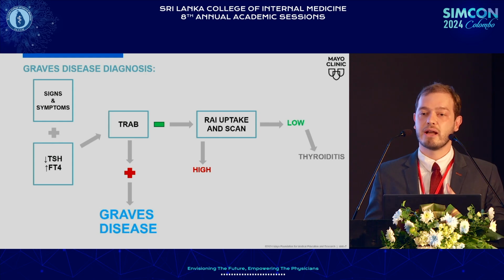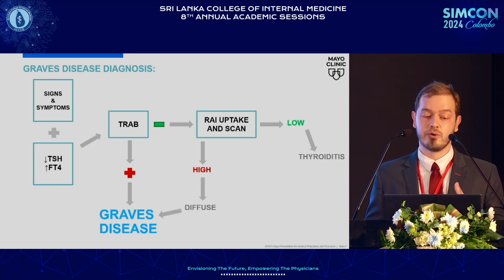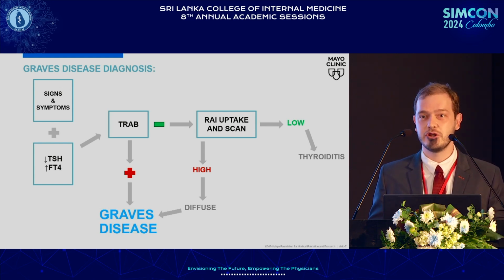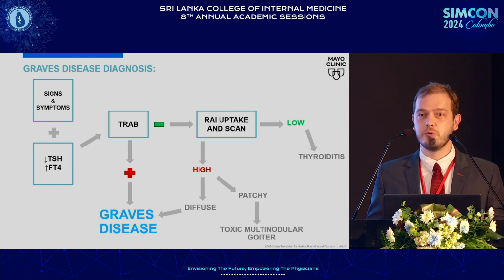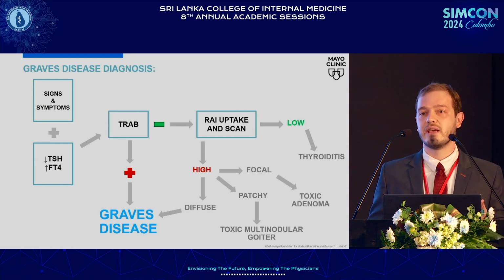Now, if the radioactive iodine uptake and scan is high, it means that there is active production. If it's diffuse, then we're still talking about Graves' disease. It so happens that this is one of the very few percentages of patients that do not have positive antibodies, and it's most likely because the assays are just not catching them, not because the patient doesn't really have them. If it's patchy, it's toxic multinodular goiter, and if it's focal, it's toxic adenoma.